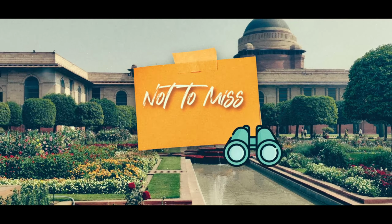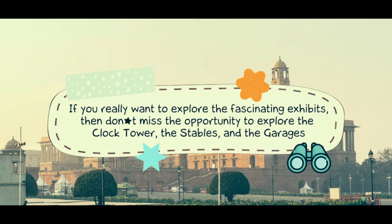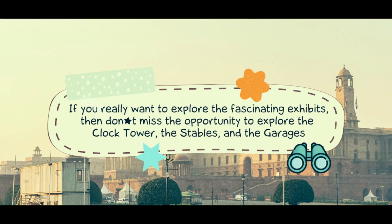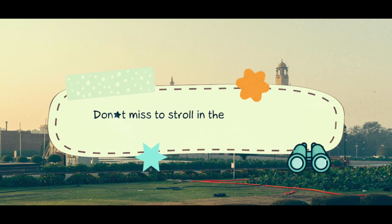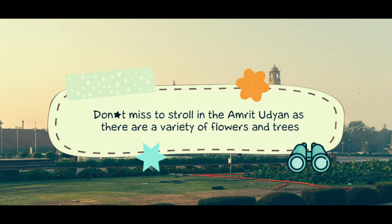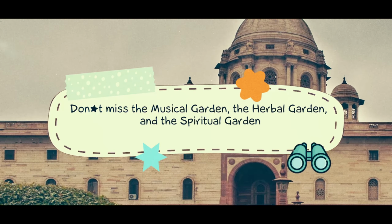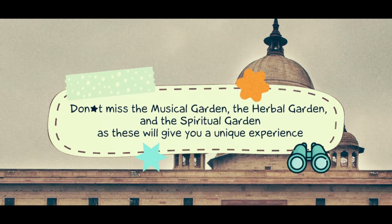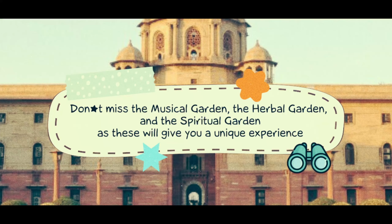Not to miss. If you really want to explore the fascinating exhibits, then don't miss the opportunity to explore the clock tower, the stables and the garages. Don't miss to stroll in the Amrit Udyan, as there are a variety of flowers and trees. Don't miss the musical garden, the herbal garden and the spiritual garden, as these will give you a unique experience.